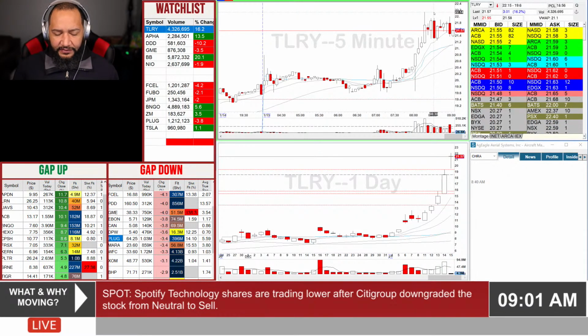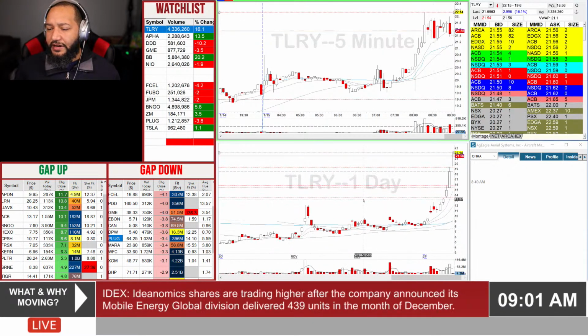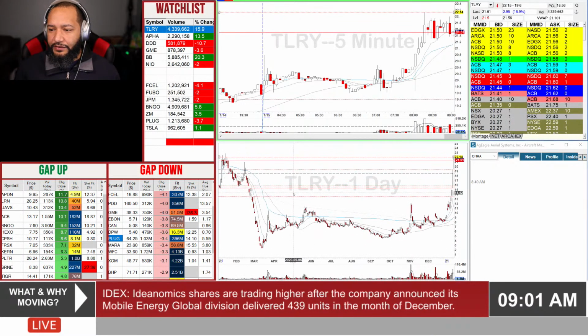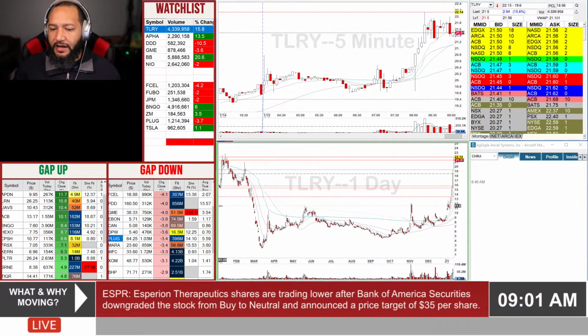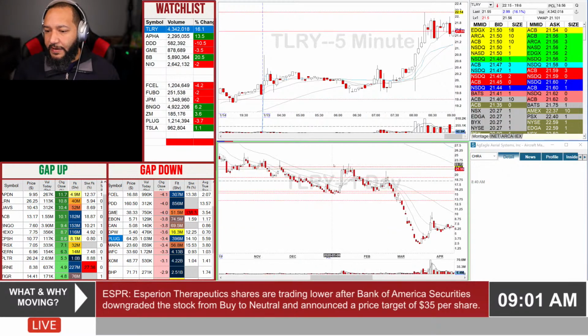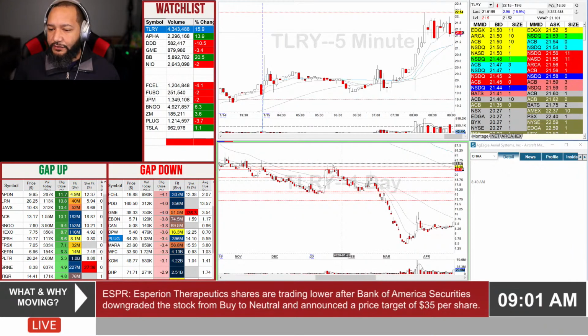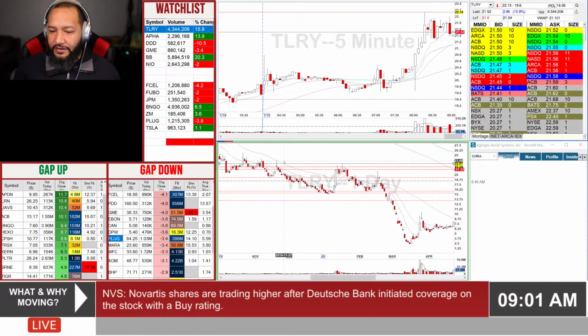TLRY looking really nice. Top of the list here. 22.14 is high of the pre-market. We definitely have been a lot higher in this one before, as we know. So we're going to zoom back over here a little bit, and let's get some levels towards the top, at least one or two, just in case this thing is going to continue to rip here. We do have a level not so far off at 22.97, so we'll throw that one on there. Great area of resistance.